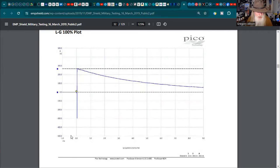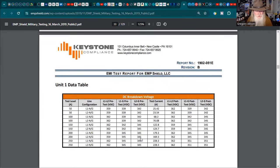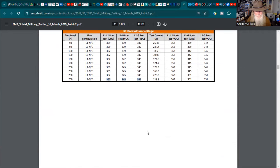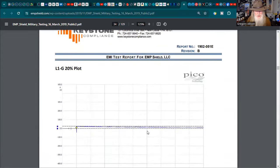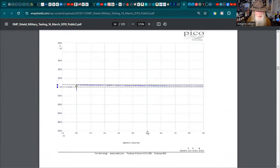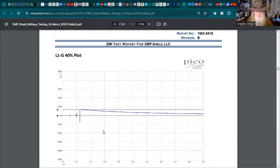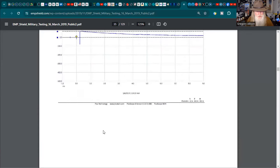Now, these are fast rise times, but it's, again, milliseconds. Here again, test levels up to 250 amps. The actual test current looks like 238. They had voltages in the 345 range, 362 volts, I guess, VDC. This one is 25 amps? That's a very small amperage. What's the rise time? Milliseconds. Oh, come on. Milliseconds on all these? Less than 100 amps?